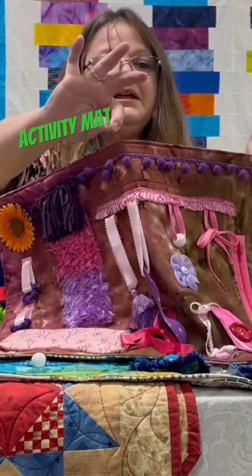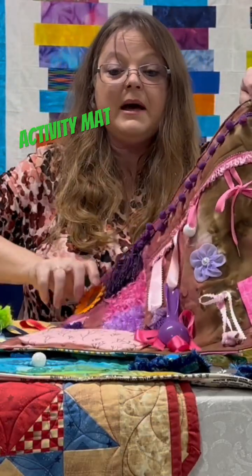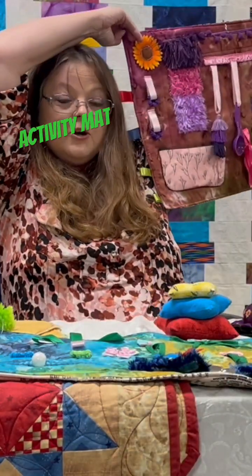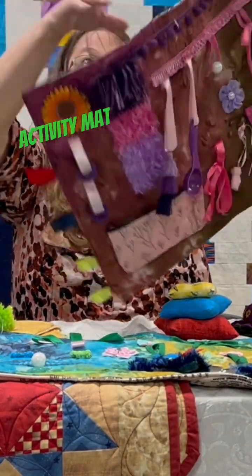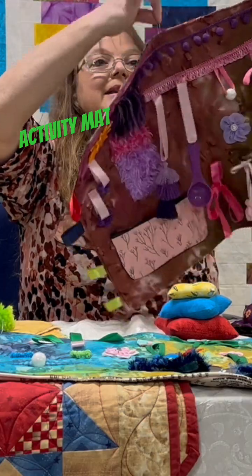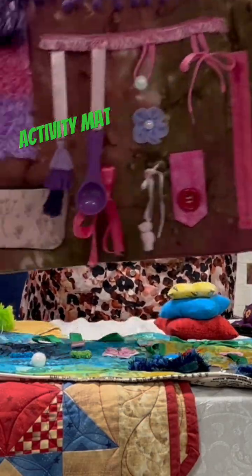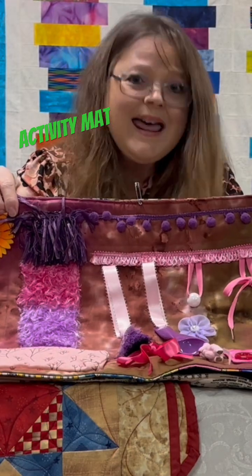I put safety pins on them, take these off if they buy them, but I can hang them on the front of my table. I can hang them on the curtain behind me. I can hang them, put a thumbtack in the board and hang them up. These are bright and pretty, and people come over and say, what is that?